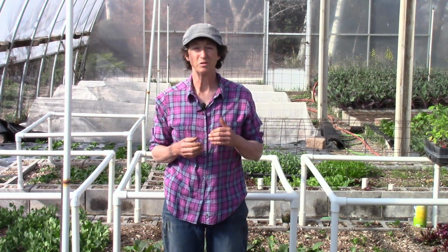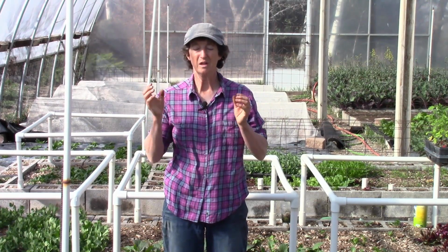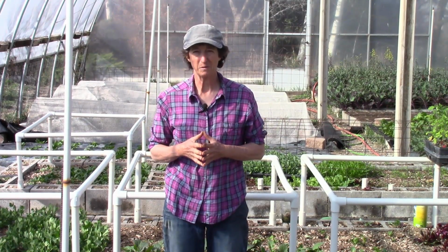So when picking the location of the garden, light is the first consideration. So I want to be sure that the garden gets as much light as possible. And I like to choose a site that has full day sun. So if the sunlight is too intense, I can always add shade if needed. It's easier to add shade to the plants than to try to bring in more light. So you want to really think about your location first.